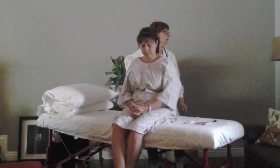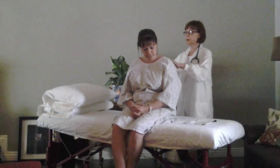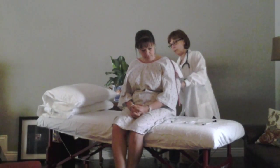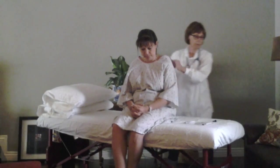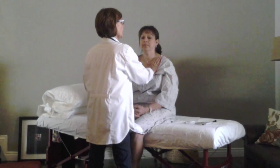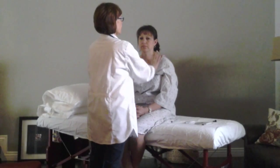So I'm going to come back around and I will percuss. I forgot, Dr. John, I'll percuss. I'm not sure we needed to, but I'll go ahead and percuss, just so you know I know the technique. Okay, so we're going to do tactile fremitus. I'll do it in the front. So go ahead and say 99. 99. 99. 99. Good. Everything's very resonant and equal.